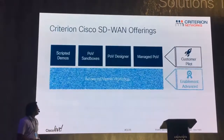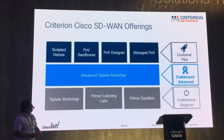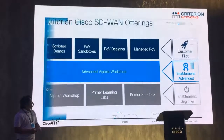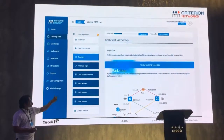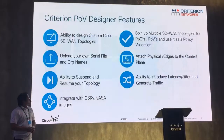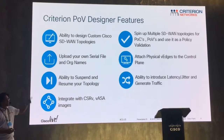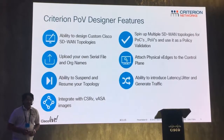And then we basically have a couple of workshops, and obviously we have primer learning labs and sandboxes to help you in your learning needs as well, right? So in a sense, the essential offerings we have is, you have the ability to design custom POV topologies.